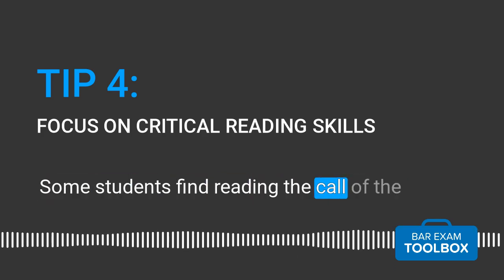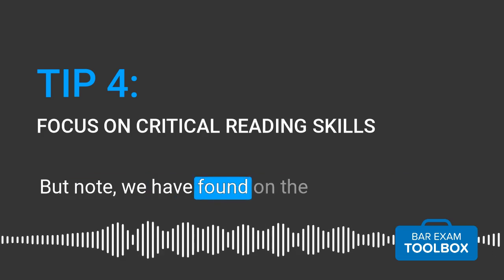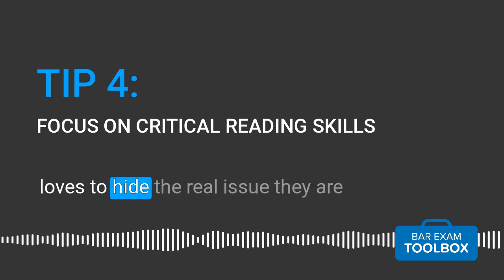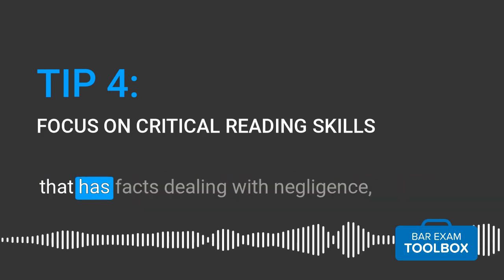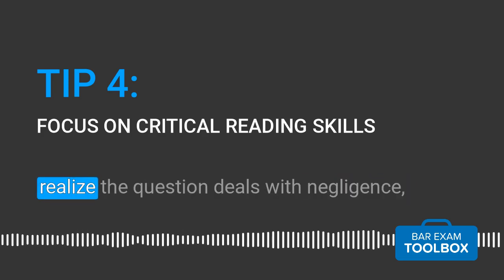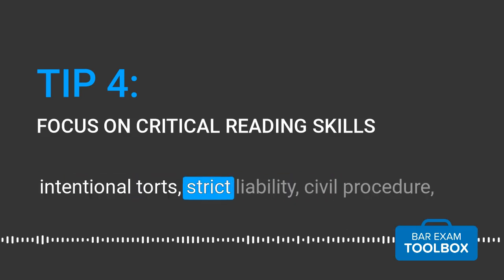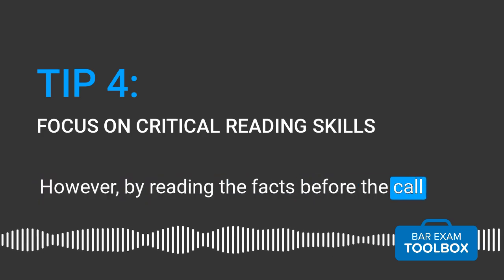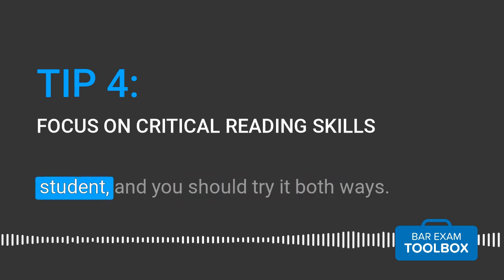Some students find reading the call of the question first on essay questions and MBE questions will help them think critically. But note, we have found on the MBE this is not as consistently true. On all portions of the exam, the NCBE loves to hide the real issue they are testing within other non-relevant issues. For example, you could encounter a question that has facts dealing with negligence, pleadings, strict liability, and battery. If you read the call of the question first and realize the question deals with negligence, when you read the multiple choice prompt, you can ignore any facts that deal with intentional torts, strict liability, civil procedure, or any other topic that is not negligence. However, by reading the facts before the call of the question, you could waste time and energy focusing on issues that are not relevant. But like I said, it really depends on the student, and you should try it both ways.